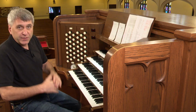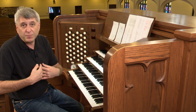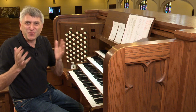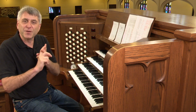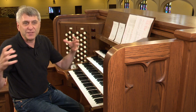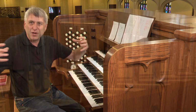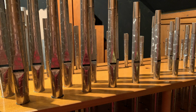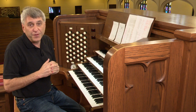So as a large sanctuary, a large space, you need a large organ to fill it. People ask, well, how big is an organ, or how do you count how large an organ is compared to another one? The answer is usually the number of ranks or the number of pipes. Now a rank is like a set of pipes with all the same sound. It looks kind of like a flower box. It's long, rectangular, wooden, and each pipe sticks up like that. That's called one rank. So this church organ will have 54 ranks.